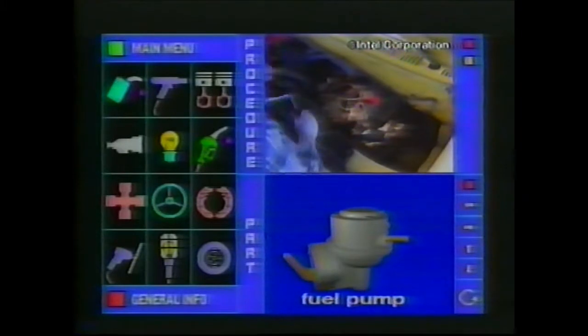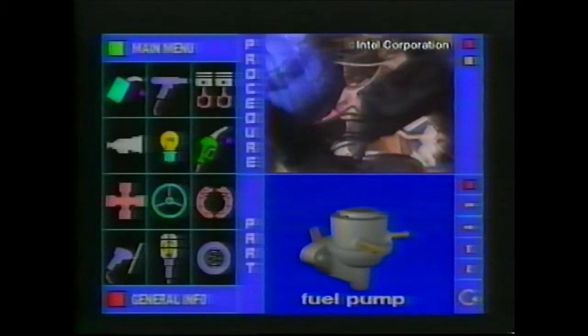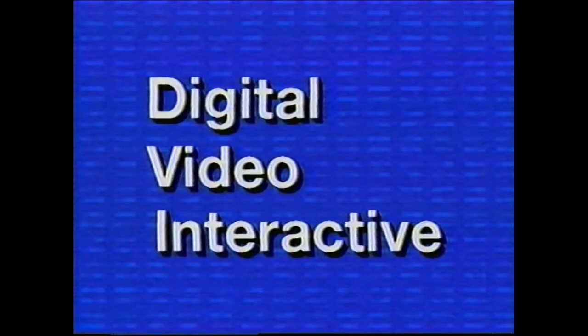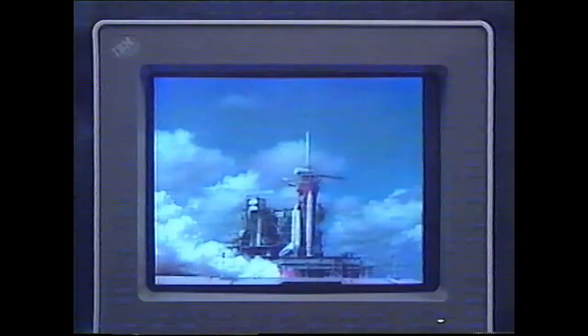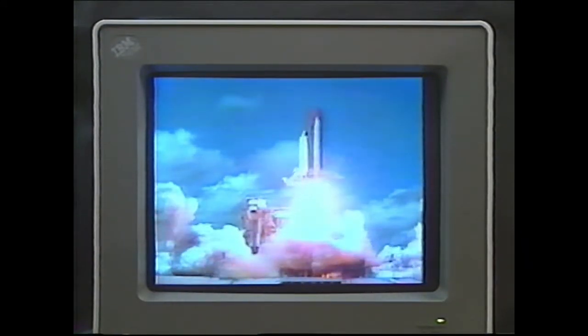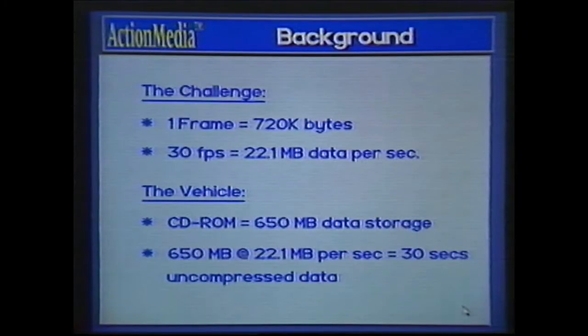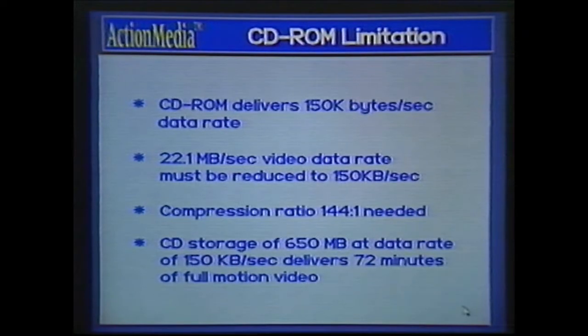The Action Media 750 card allows the development of more sophisticated applications through a technology called Digital Video Interactive, or DVI for short. DVI enables full motion video to be compressed, digitized, and stored. It can reduce the disk or CD-ROM storage requirements to play back live motion video and audio. To give you an idea, a regular 650 megabyte CD without compression is able to handle only 30 seconds worth of material. With DVI technology, the capability expands to over 1 hour.